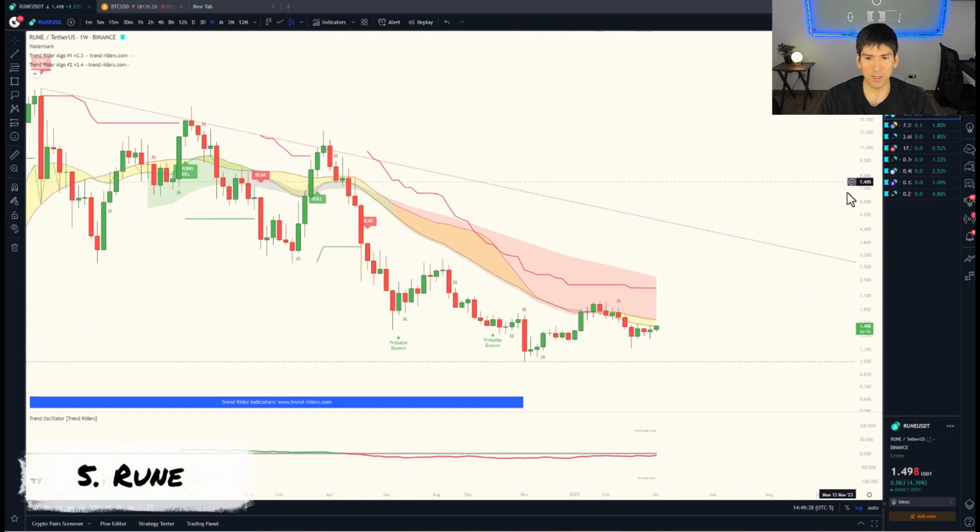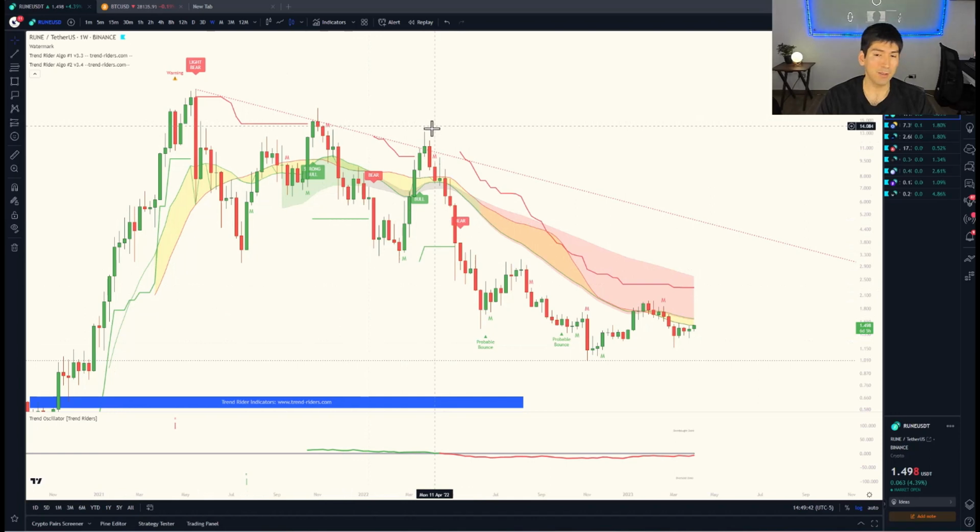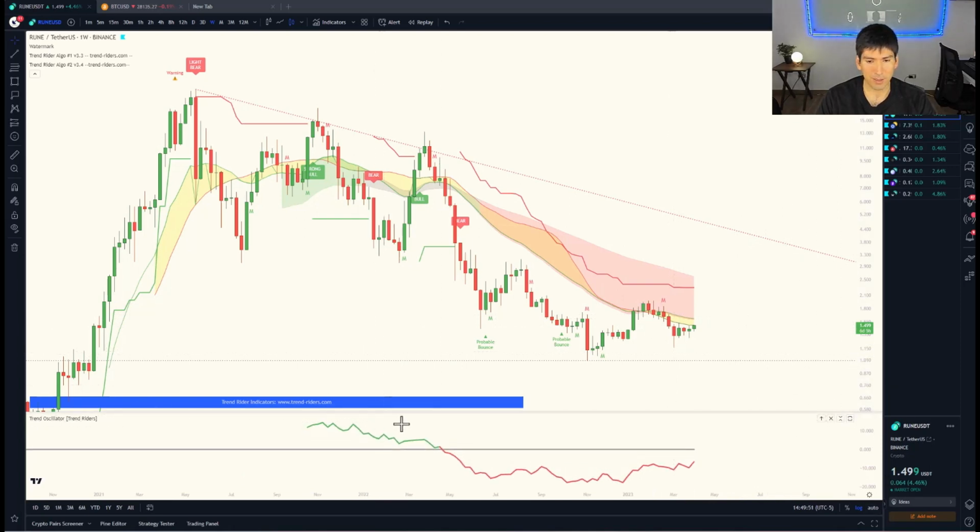Rune is an altcoin that pumped very heavily together with Luna back in those times, and this one is trading below the divider band, so it's not ready to go. However, you can see how clearly the money flow line on our oscillator is starting to go up. So I'm not buying right now, but when this starts getting close or flips to green, this coin has a massive potential of 14x until it reaches its previous all-time high. So definitely on my watch list.